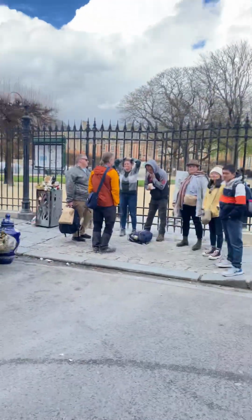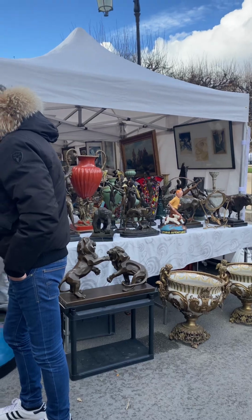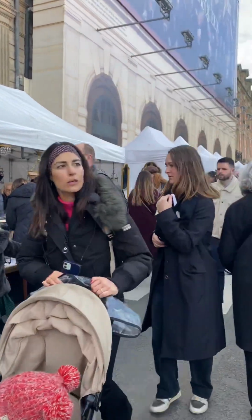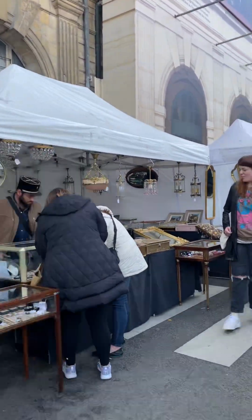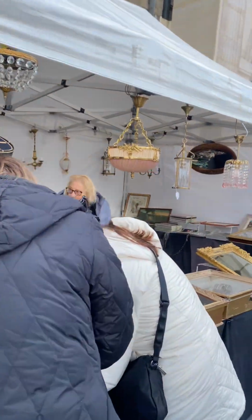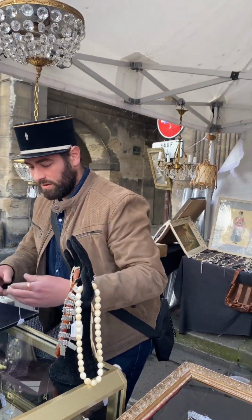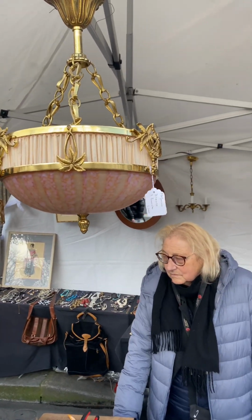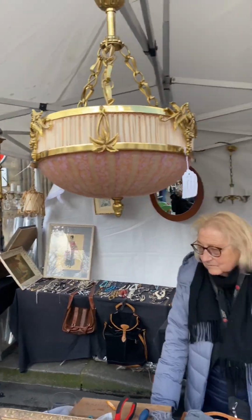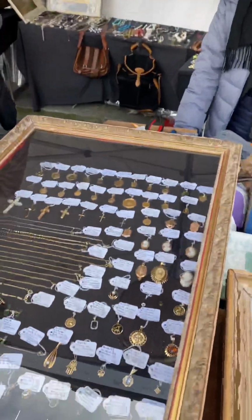But anyway, so we have all these lovely art pieces as well. Okay, statues and look at the chandeliers over here. I really, oh my gosh, I love them. Look at his hat. The rondeau. Look at his hat. Isn't that nice? And I love this chandelier, especially this lamp. I like the chandelier at the back there too. And nice jewelry.